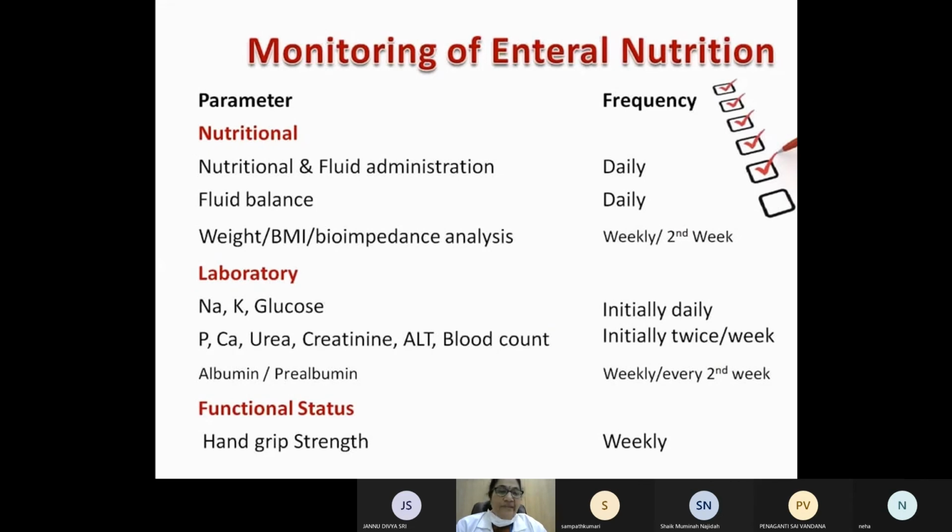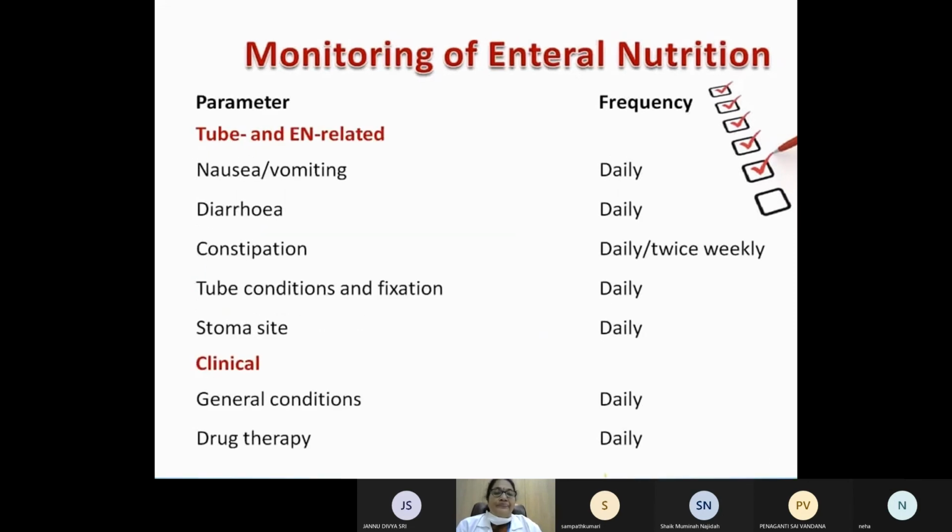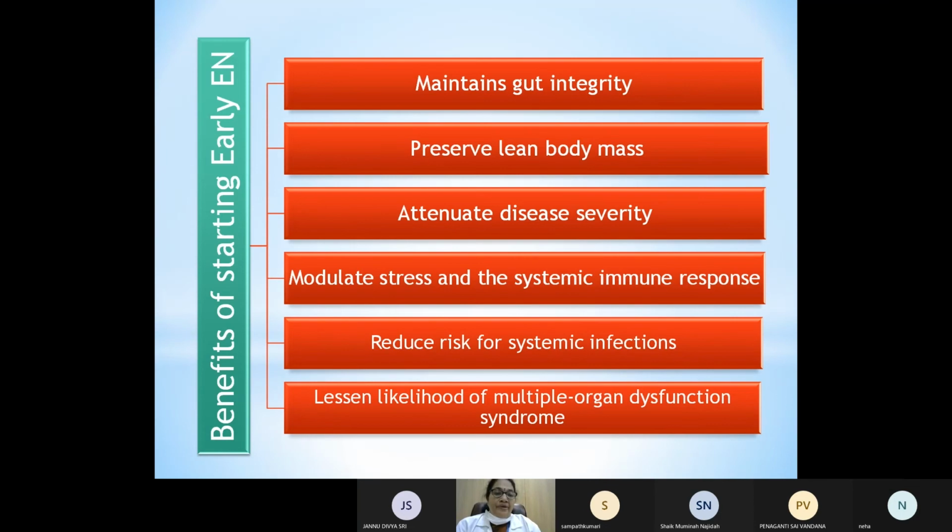every second week. And functional status, hand grip strength should be checked daily. And tube and enteral related things like nausea or vomiting should be monitored daily, diarrhea daily, constipation should be checked daily or twice weekly, tube conditions and fixation should be checked daily, and stoma site should be checked daily. And clinical conditions like general condition should be assessed daily, and drug therapy should be checked daily.